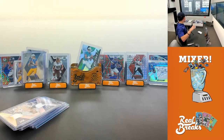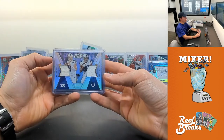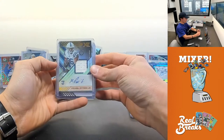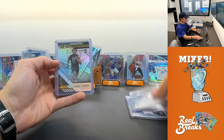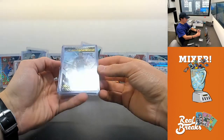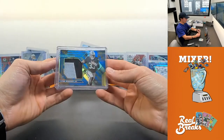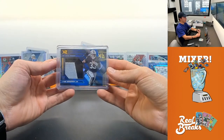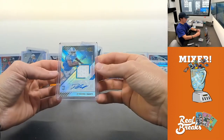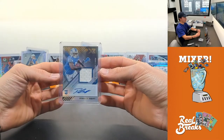And then our hits from XR. Team Materials, Jacob Eason, Michael Pittman Jr. dual relic out of 99. Michael Pittman Jr. relic auto out of 149. Colts had a nice couple boxes there. Darnell Mooney auto out of 199 for the Bears. We got a Lynn Bowden Jr. number 21 out of 25, rookie XL Materials. Sick patch there for the Raiders. And Lions, D'Andre Swift rookie swatch autograph out of 149 for the Lions.